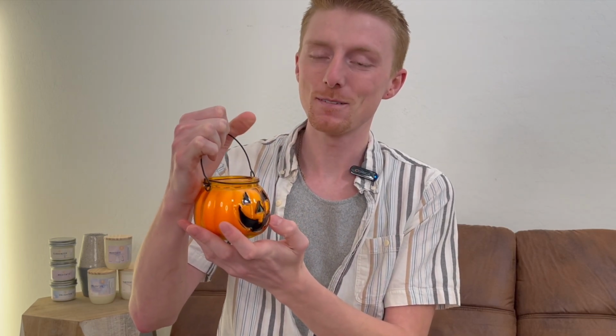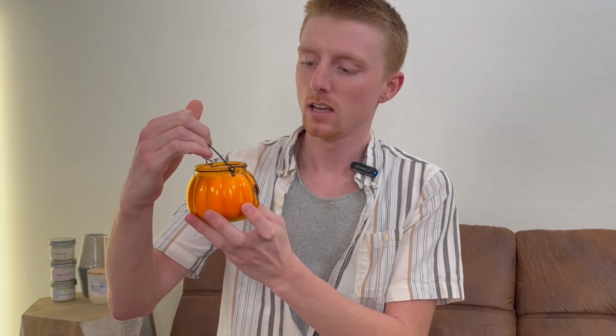So this is it. And I've been wanting to do something with these jars for years now. I've held on to them for a while, and I've just been brainstorming and trying to figure out a way that I can incorporate these into my fall candle collection. So this is my fall candle for this year.